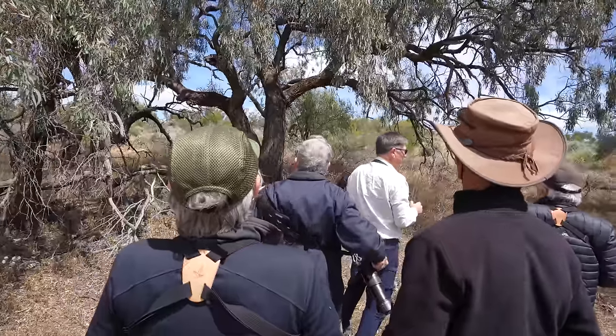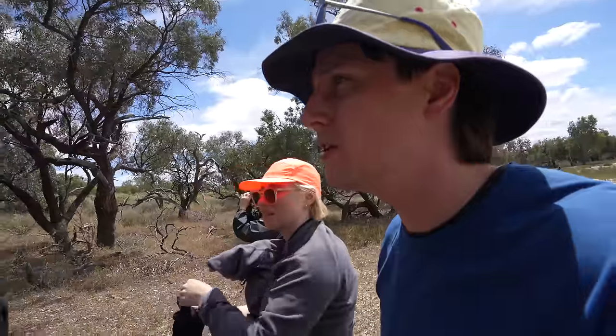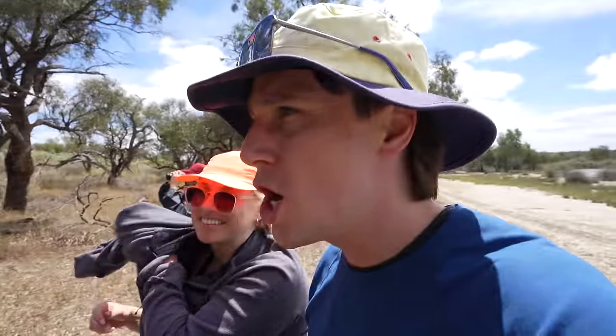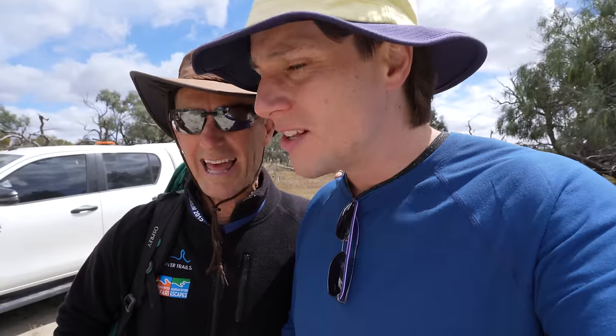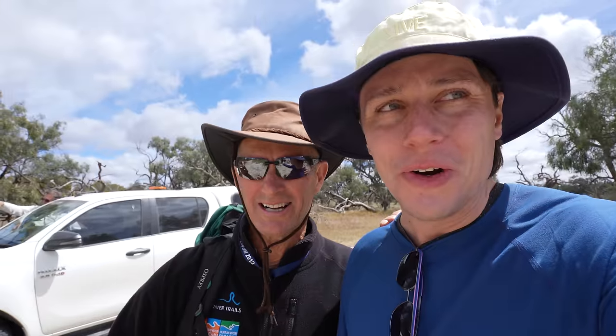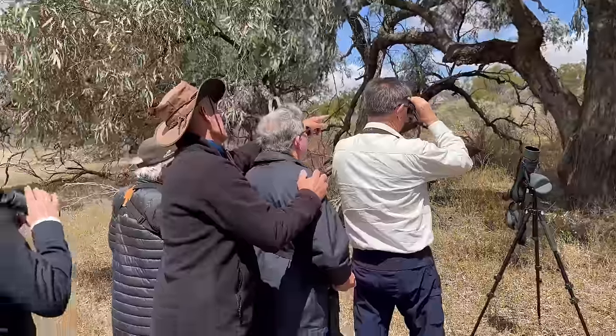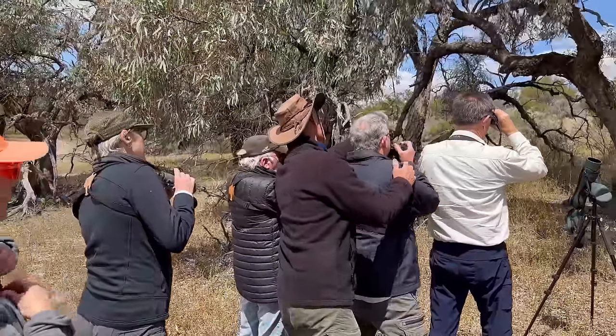Most of the birds even come with fun names. Kim, what's that called? A superb blue? Superb fairy wren. There's a red-leg dotterel. Got it. And a rainbow bee-eater. Truthfully, I feel like I'm picking up on the energy and excitement from the others, and I'm actually worried that I might be enjoying bird watching.